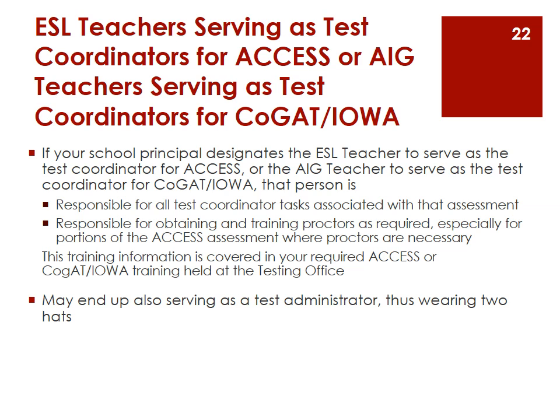In the case of the ESL teacher serving as the test administrator and test coordinator, it is very likely that you will have to wear two hats due to your familiarity with the subject and your oversight of the ESL classes. In this situation, you wear the coordinator hat as well as the test administrator hat. It is still your responsibility to have proctors lined up and trained for their specific portions of the Access assessment. If you have not trained your proctors in advance of testing, they cannot serve as proctors, and you have created a testing irregularity.